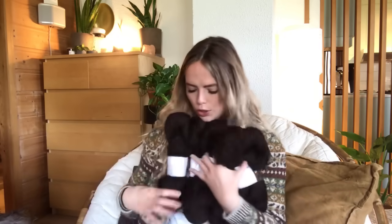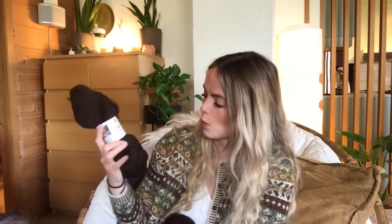And I got 2, 4, 6, 7 of these, because what I want to do is make a dress. I want to make a wool dress that I will make top down, and I may or may not do decreases and waist shaping. I haven't decided yet. This color is called dark brown, by the way. It's a very chocolatey brown, I'd say it's warm brown. It's quite dark though. So that's my intent with this.